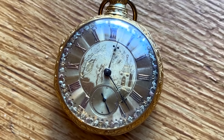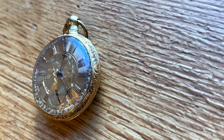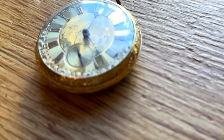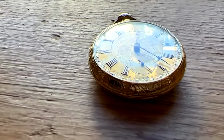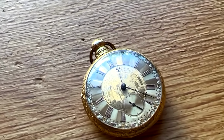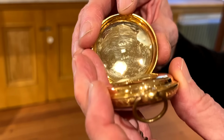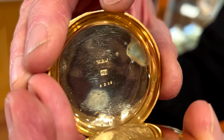Mr. Johnston quickly became known as the finest watchmaker between New Orleans and Charleston. Those were then the centers of Southern culture and civilization. So people flocked here to buy his wonderful timepieces. You can see Mr. Johnston's initials here, WBJ. So this was his creation.